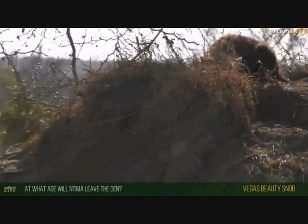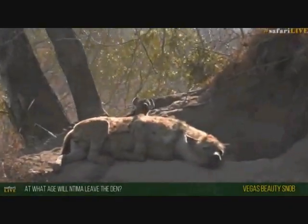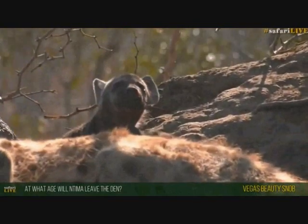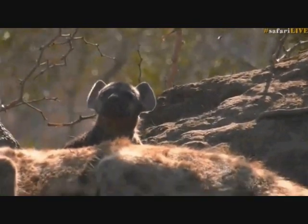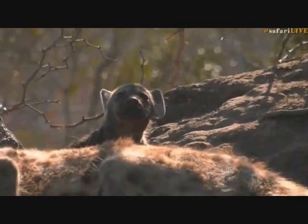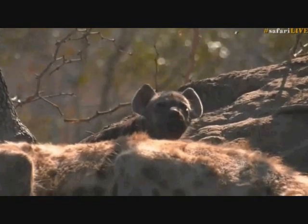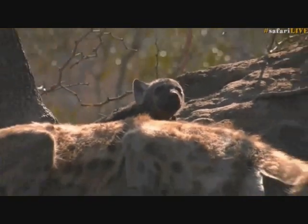Vegas Beauty Snob, you're wondering at what age Ntima will leave the den. Well, Ntima in all likelihood will start venturing away from the den at about, let's say, 9-10 months. She will start her first movements away. She probably already has moved a little bit away from the den. Remember, she's also been moved from the Fullermans den to here, so she's experienced the outside world a little bit.